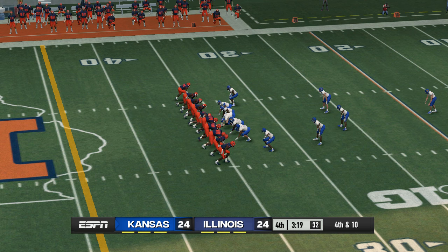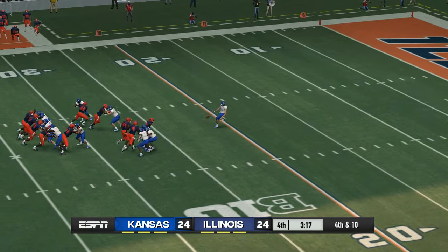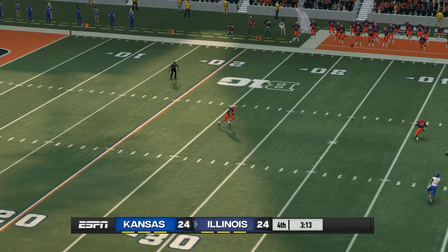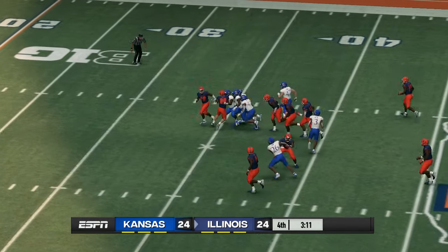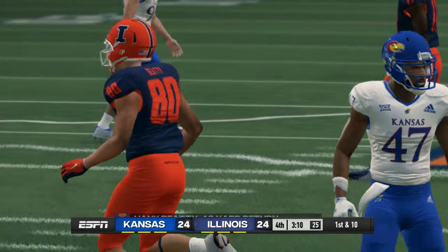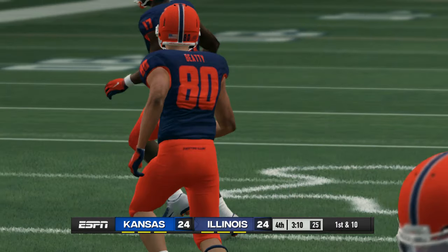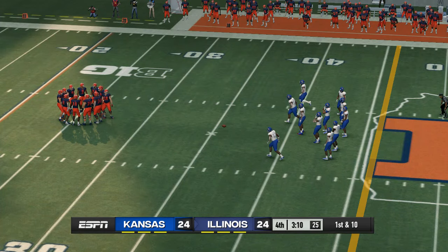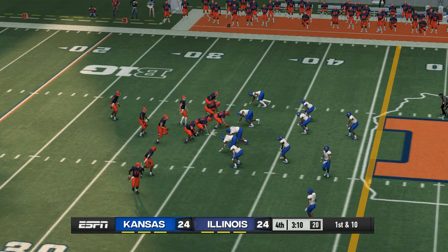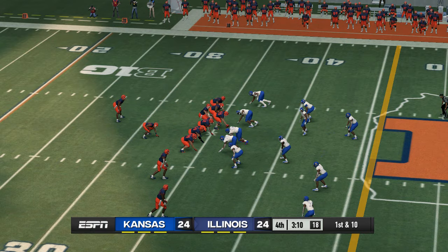They're coming after this punter. Tackle made at the 35. Offense comes back out looking to improve from their last effort. And I don't think this defense will lay down lightly. They're going to try to continue to rattle this guy.